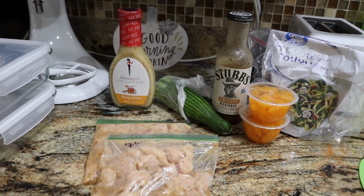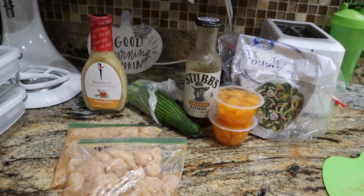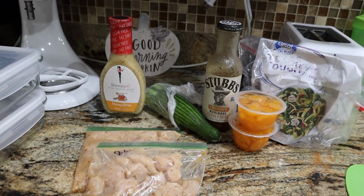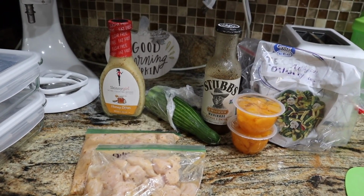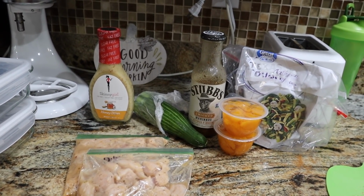Got all kinds of stuff going in the oven, so I'm gonna go ahead and get started on our last lunch recipe today, which is a mandarin orange chicken salad. Again, another lunch inspiration recipe from Macros with M. So shout out to her, she's hooking a girl up this week, and this looked absolutely simple but delicious.